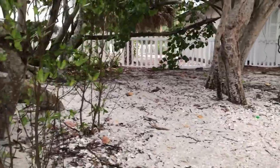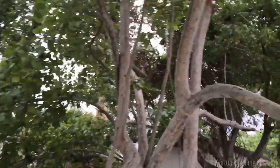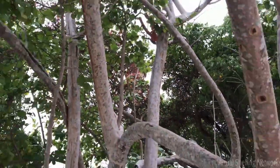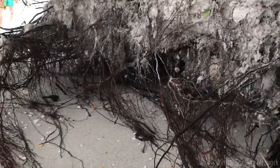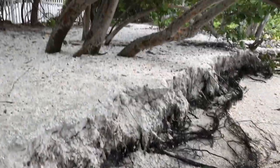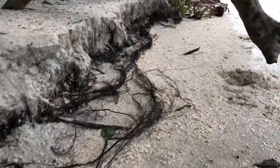Like, it's right there. Hold on, let me see if I can find the Lighthouse through the trees here. Lighthouse is right there. So we are extremely close to Lighthouse, and there is hardly any beach left. Look at this wall. It is crazy. You can see all of the roots that are being exposed. The waves are just taking the sand away and exposing all of the roots. It is like the craziest thing, you guys.